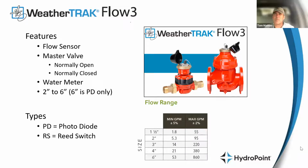I've used it before on other projects. It's all in one. It's your flow meter and your master valve all in one. Super easy install. I don't know what else to say about it. That's perfect, right? The flow sensor master valve, ease of installation, key selling point for the Flow 3, right?